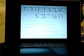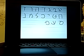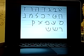Lamed, above the line, Mim, Nun, Samik, Ayin, Pei, Sade, Kof, Resh, Sin with a dot on the left, Shin with a dot on the right, and finally Tau.